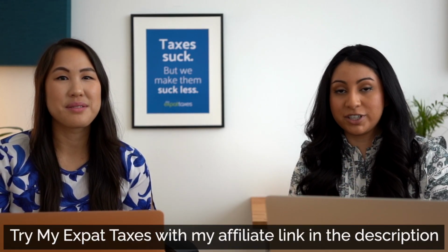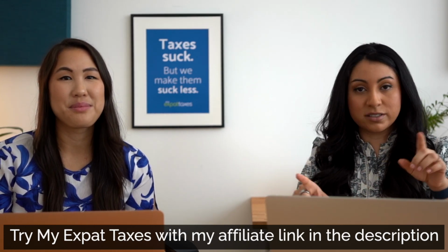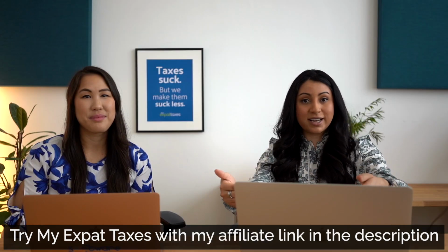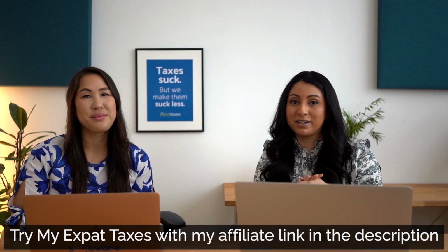That's why this technology exists. So you don't really have to go into the details of what needs to be reported when. Instead, My Expat Taxes brings that information to the front, asks you for a few numbers, and then you have that in your records. Is that right?